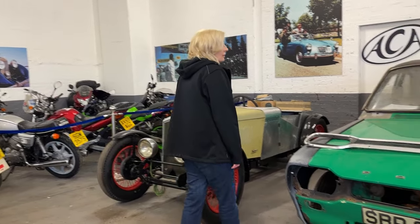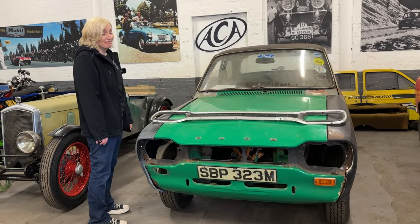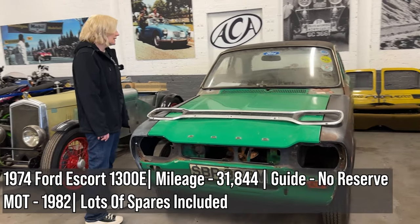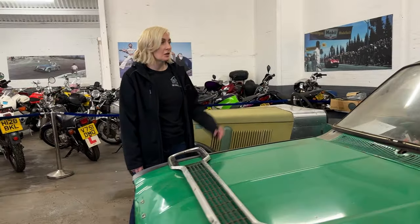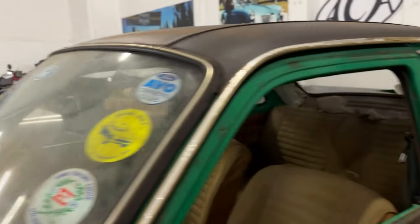And talking of which... Ah, Ford Escort Mark One. Everyone will want this one. So from what I understand with this one, a restoration was started in the 1990s and bits were collected and sorted, which are at the back actually, Elton. There's some Mexico doors, there's bits and pieces.